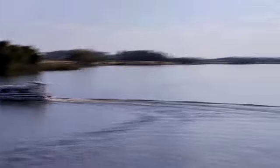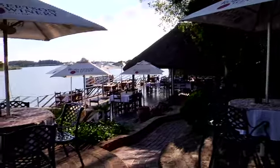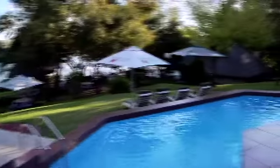The last stop of the day is the Waterfront Country Lodge. It's a fabulous property that can sleep up to 36 people exclusively, as well as having fabulous conference and meeting facilities, great outdoor dining, water sport activities and a fabulous spa behind me. A really great spot for any small group.